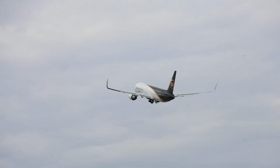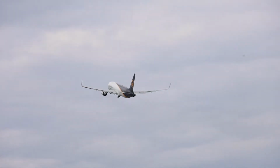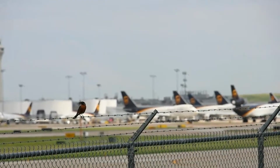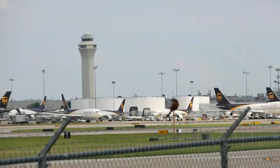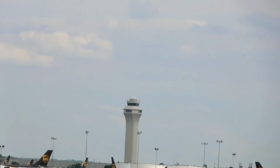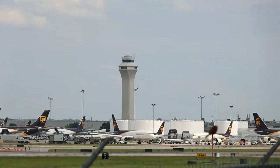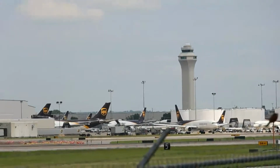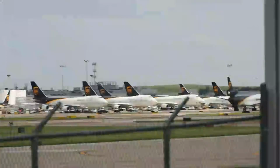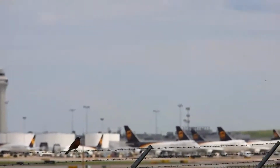And there we go, the UPS Boeing 767-300. There's a view of the tower for you guys. I'm going to actually switch the setting of the tripod a little bit, and that should be a little bit better right there for you guys.